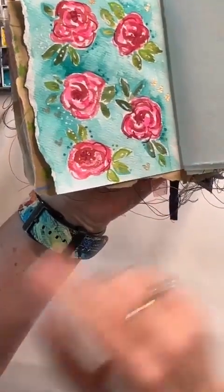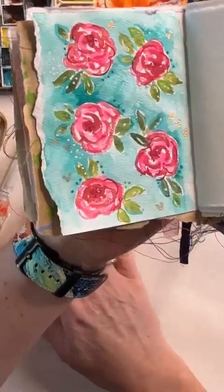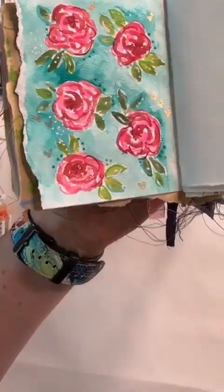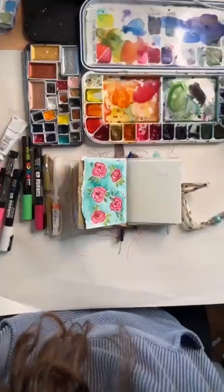So see, just some fun with watercolors and Posca pens. There's a couple little gel pens in there and my favorite gold marker, but super, super simple. You could keep going on this or just keep it simple like I did. All right, let me zoom back out and back up.